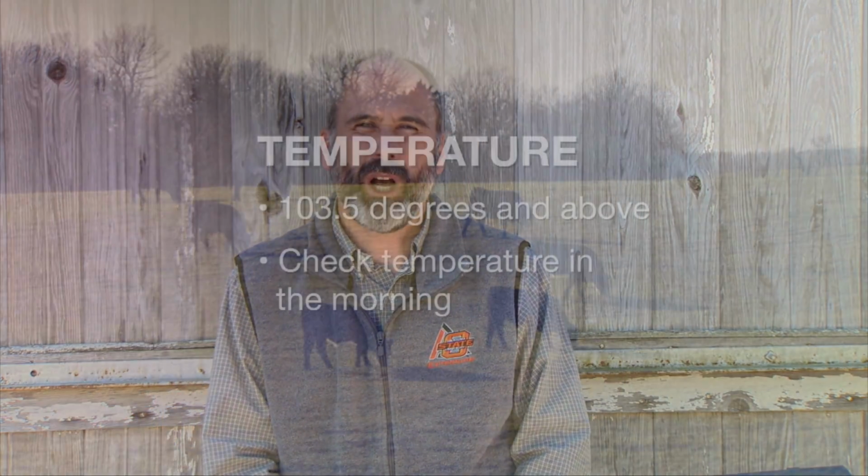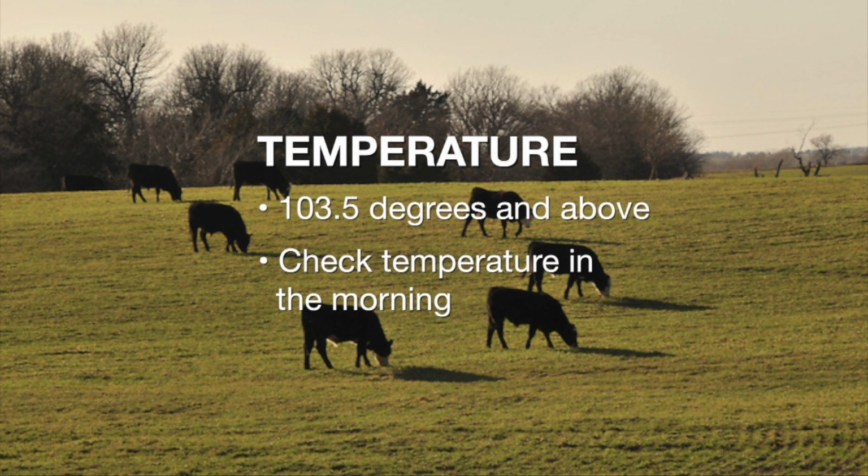The last thing you want to look at would be temperature. Obviously we can't take the temperatures out in the pasture, but if you have these animals up, what we're looking for is a temperature that's probably 103.5 to 104 degrees or above. You do need to take that temperature probably as early in the morning as possible. If we get late in the afternoon and if we're on hot days, that temperature is going to be normally high anyway.